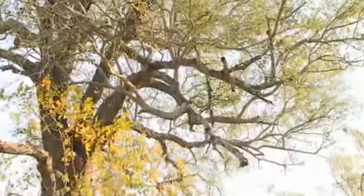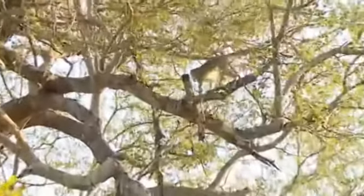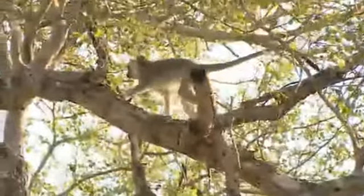Yep, the youngster's on the move again. It seems to be the most lively of the whole troop, and Andrew just spotted it on the move. Let's see what it does next.